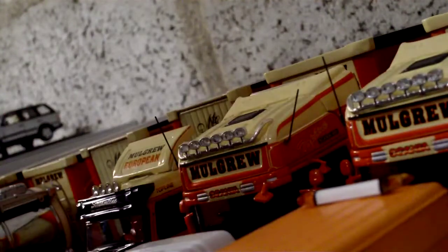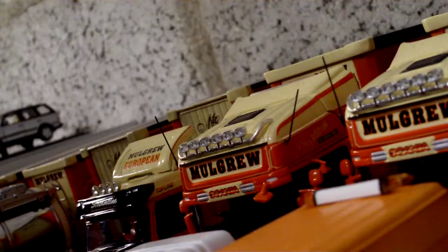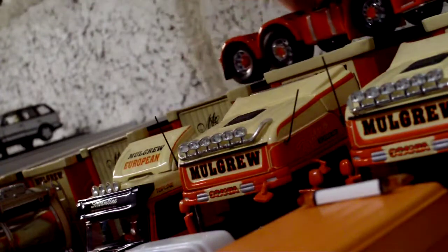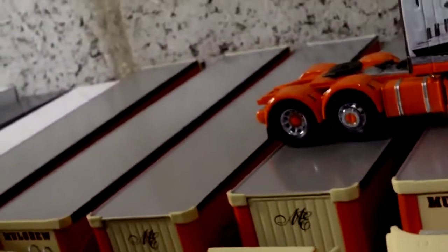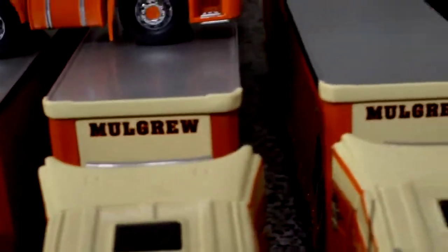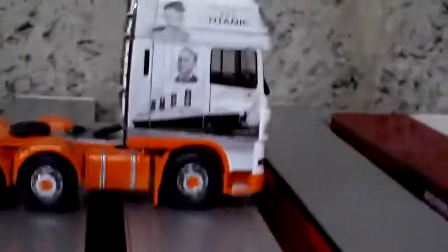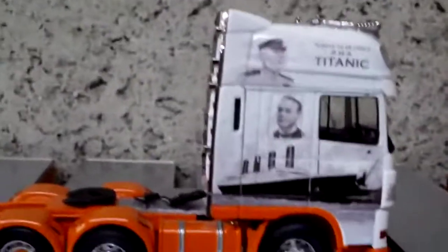Ah, fuck me. It's not the first time I've dropped things. Goodness sake, John Boy. No damage done, thank goodness. Sorry about that, I've done 100 feet.